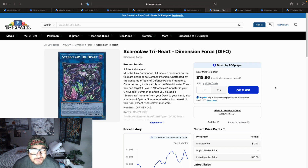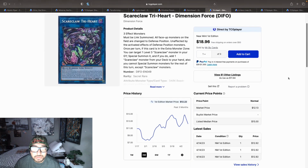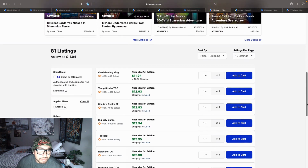Scareclaw Tryhard I didn't see being used in a combo that Jesse Kotton posted, but I guess he is going up in price, so I thought I'd mention him as well. This card had a low price point back in February of $7.90, and it's been going up consistently. It looks like it took a dip as well. It had a high price point at the beginning of the month of like $14.76, and it took a dip, but let's see what they're at right now. They did go up from February, so that's why I'm mentioning it.